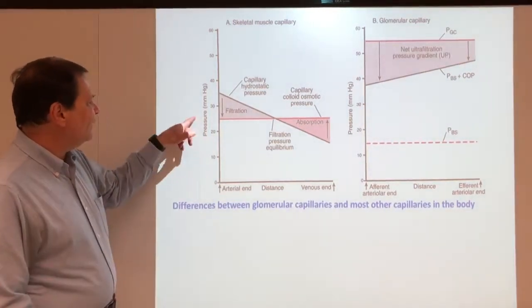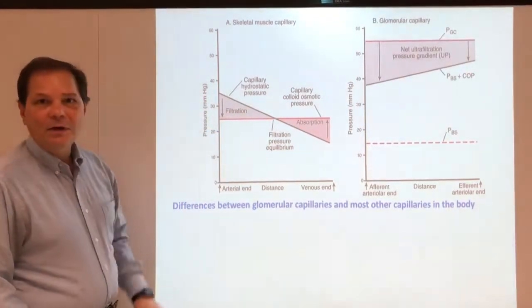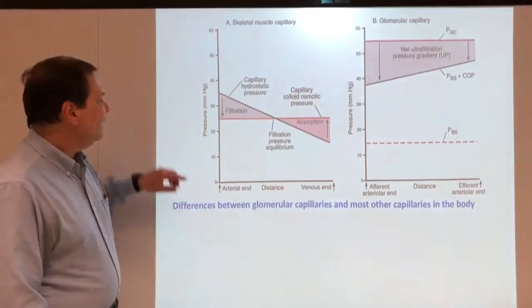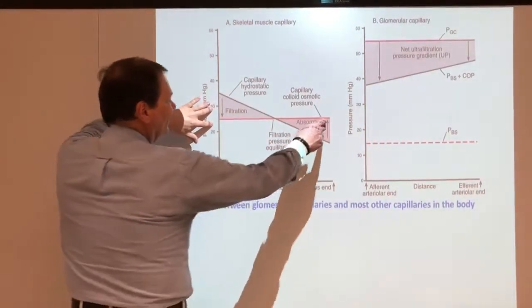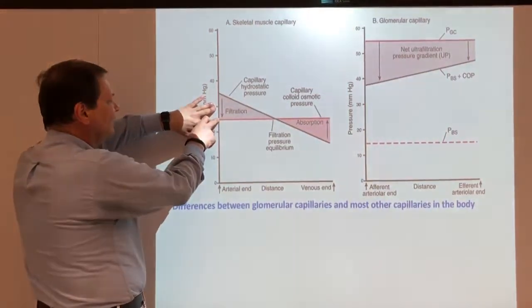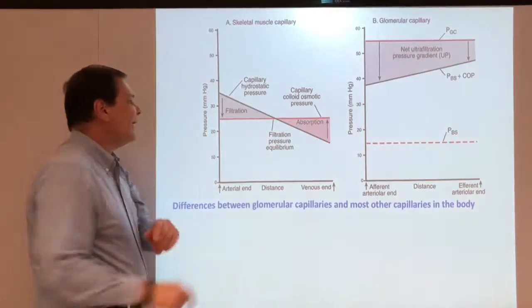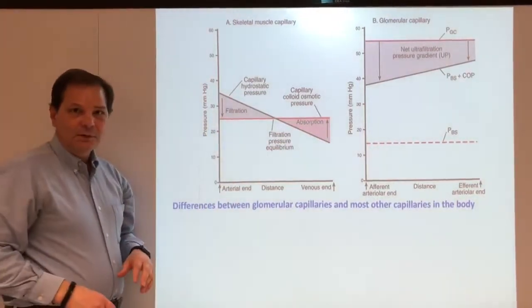On the left here, this should be a familiar diagram to you guys. This is a typical capillary in the body. And so this is the arterial side, this is the venous side. Hydrostatic pressure is high on this side. So we have high hydrostatic pressure pushing water out across the capillary wall.